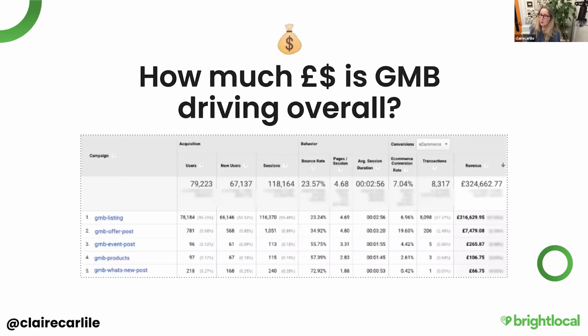So once we've thrown all of those links together really carefully in a consistent way and kept a record of them in this sheet, we can see how much value Google Business Profile is actually driving by using our analytics. If you've got e-commerce enabled on your website, you can actually see what GMB is driving in terms of revenue. And if you UTM tag up your Google Business Profiles in a consistent way, according to the different types of things that you are tagging up, you can also see which parts are worth investing in.